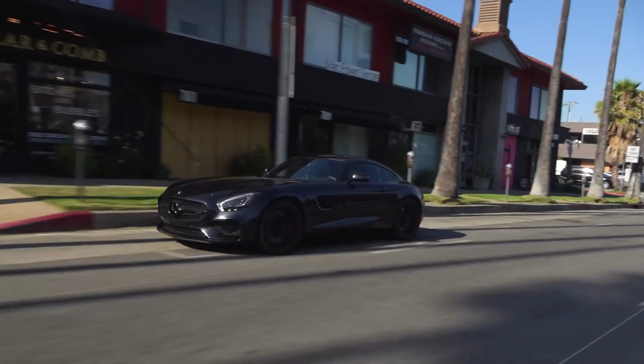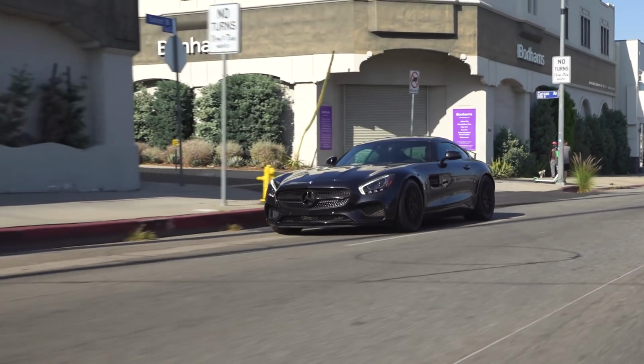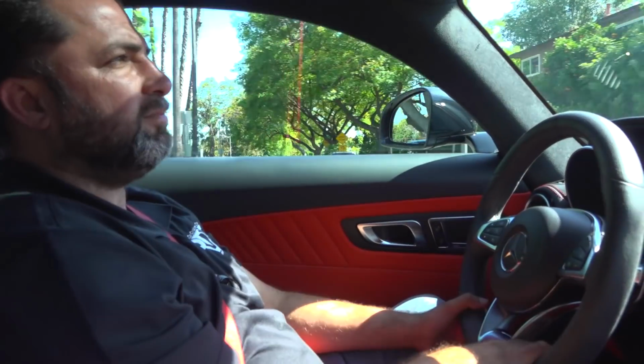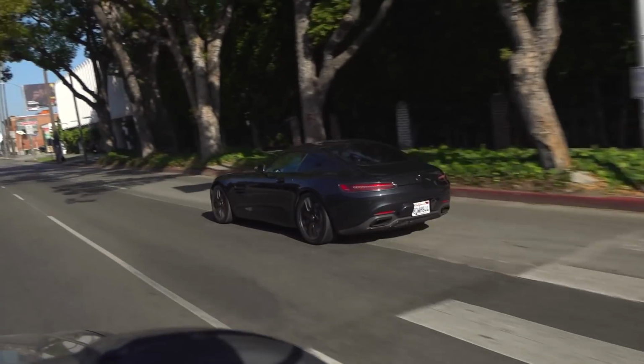Make sure everything's good with this Mercedes. We just finished the lowering springs and we want to just make sure everything's okay. There's no noise and the car is driving nice. It looks much better, by the way, so I do like it lowered for sure. It feels good. It's a nice car. I actually like this car. It's a nice day too, actually.